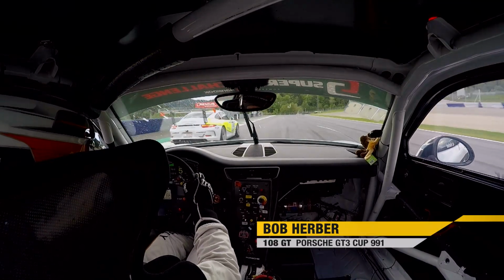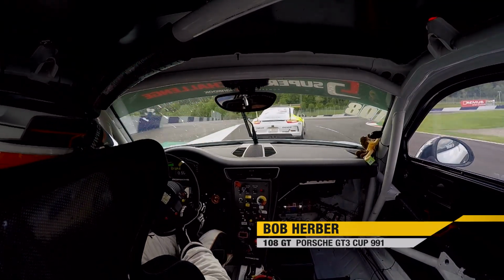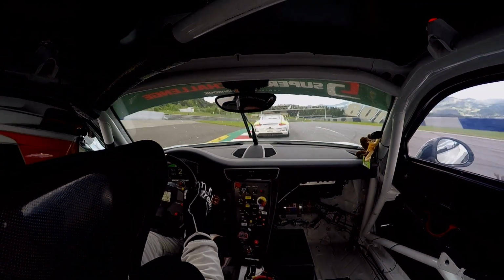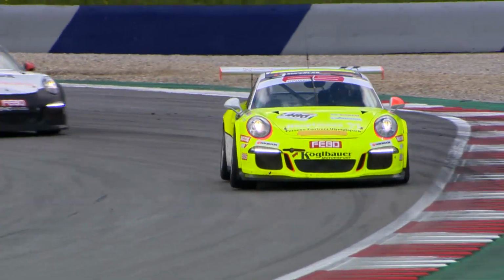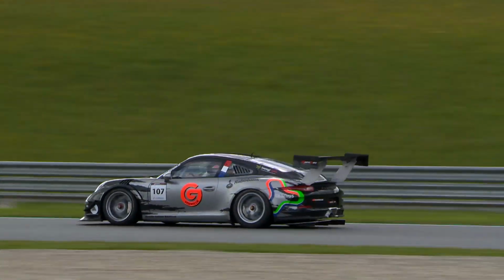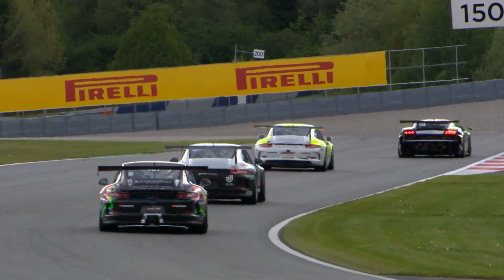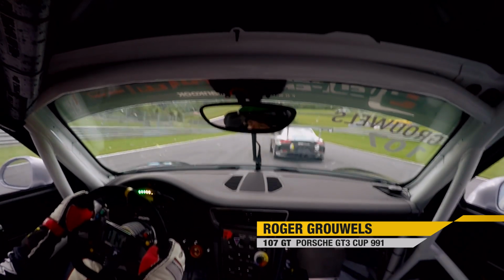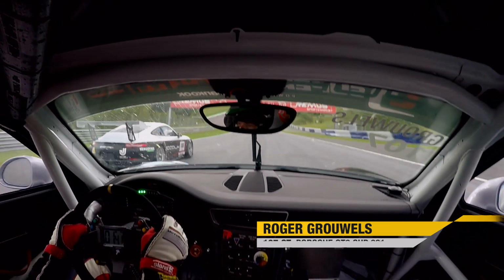he's now attacking Bob Herber for the lead. So he grabs the lead in the GT class in the closing stages, ahead of Bob Herber and Roger Graals. Dieter Sveps then with the lead of the race, Bob Herber in second, Roger Graals in 3rd place. Herber saying after the race that he enjoyed the Porsche so much he might continue to race it for the rest of the season, which will give him a lot more experience than he currently has of that car.